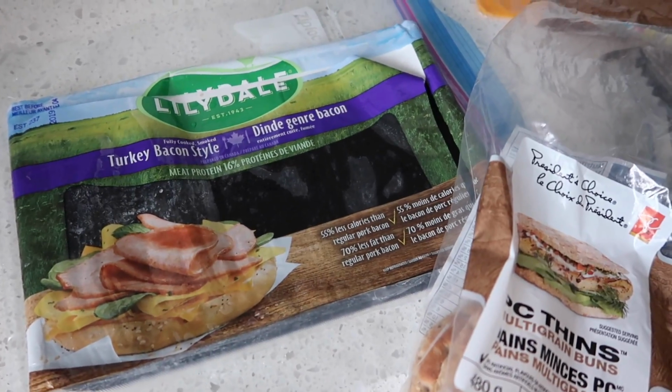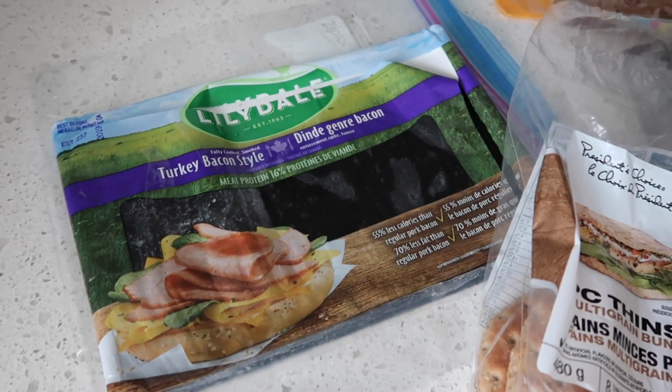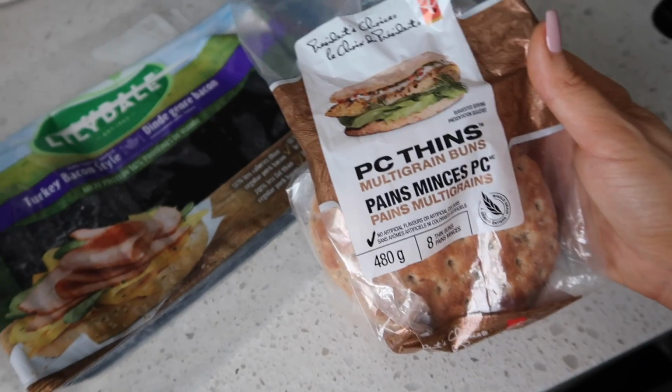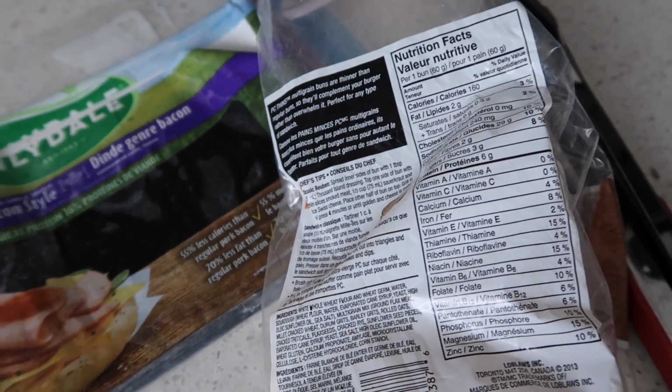They do come in this package. Some of you guys in the US have a hard time finding this. I don't even know if it's available there, but you can use any turkey bacon, to be honest with you guys. Turkey bacon will always be a much lower calorie option. The bread that I'm using is PC Thins. I love these guys. They are 160 calories per 1 bun.